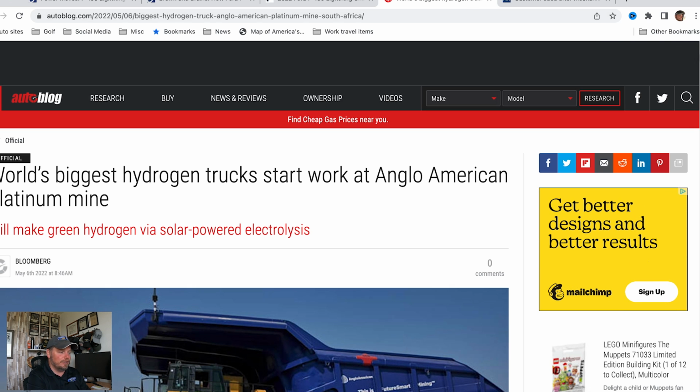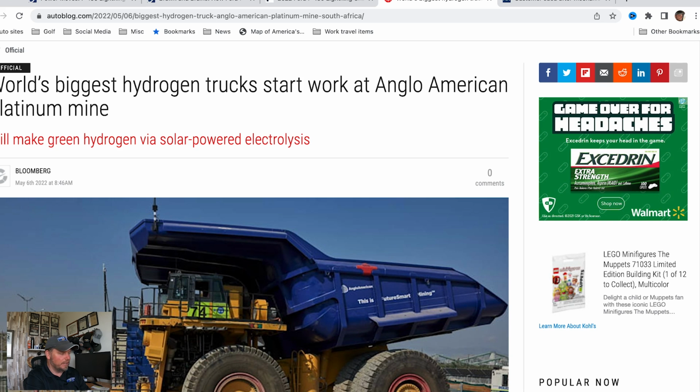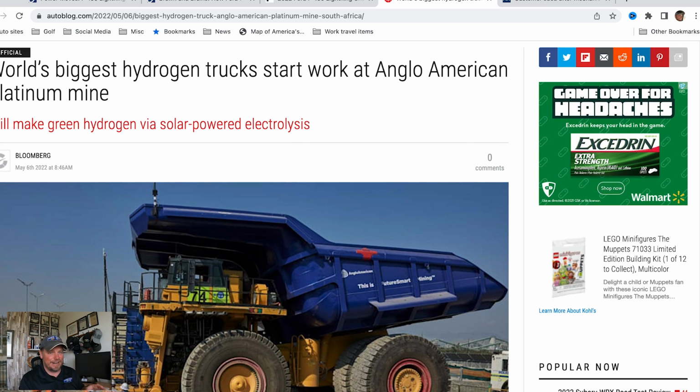Moving along to other EV news. This week is full of them. This really excited me because if people know this channel, I know that I'm EV curious, right? So I'm kind of okay with the idea of EVs. I don't know. But this is pretty badass. Look at the size of this truck. This is a hydrogen work truck, okay? This isn't even the coolest part.